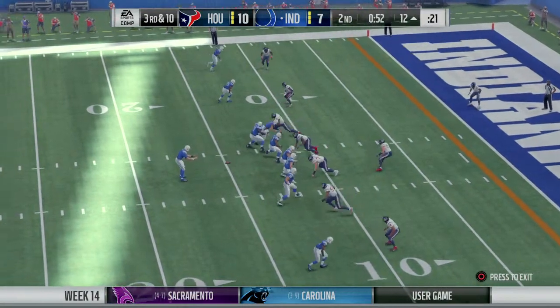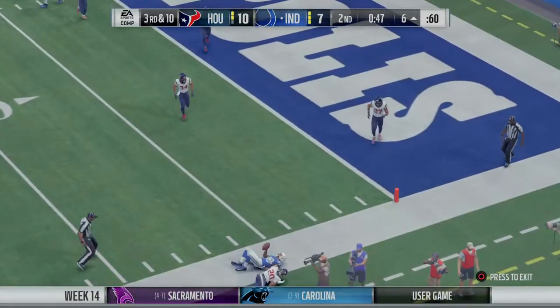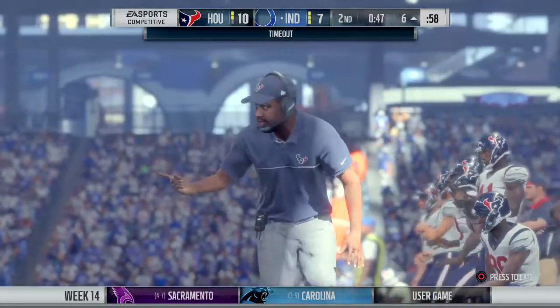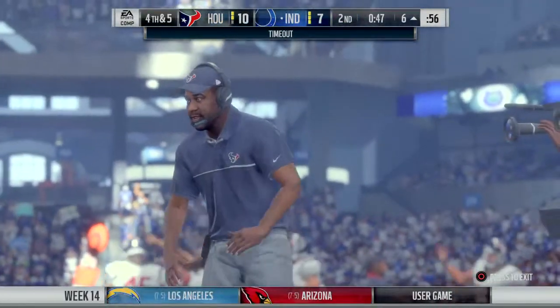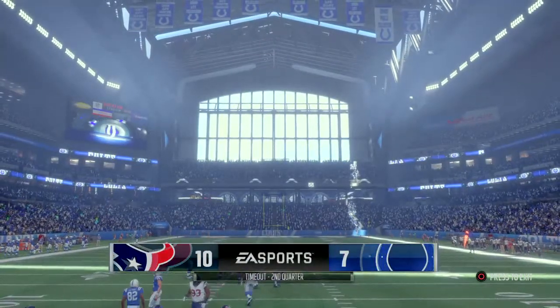Hurry up, here we go. That is caught at the 7-yard line. Now the Texans are going to stop it as they signal for a timeout. It's just their first, so they'll have 2 remaining here before we get to halftime.